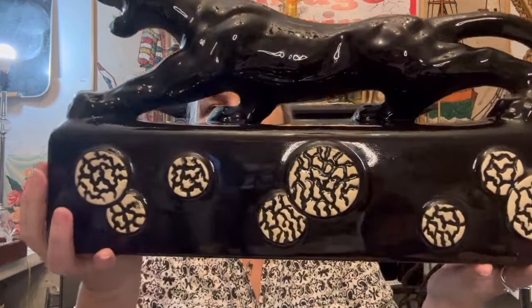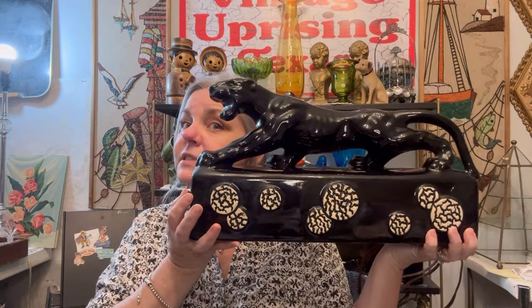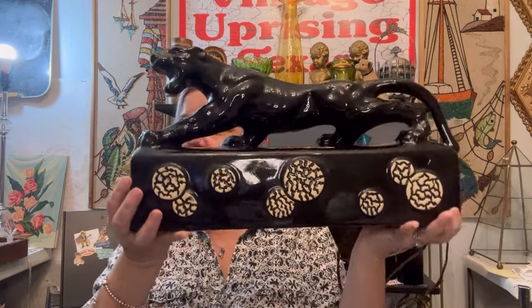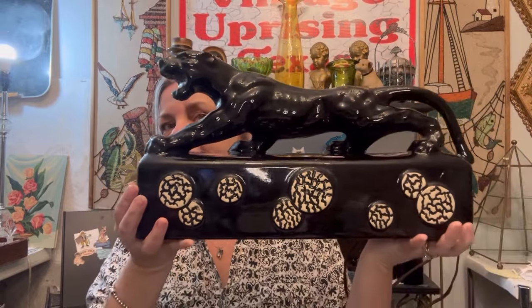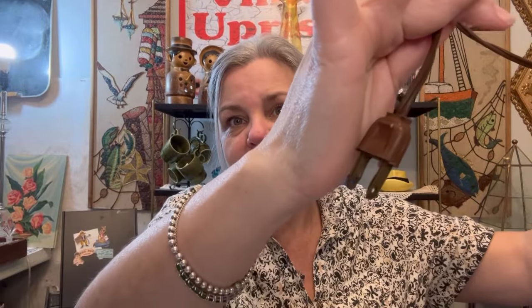I don't have the light in there, but it does work. I did try it. I took the light out when I traveled with it to bring it home. But this is fabulous. Look at that. I just love this. Very MCM. I may have to list this. But if you're really interested with a serious offer, let me know and we'll discuss it. But this thing is gorgeous. Just love it. So, here's a cord. So that is everything from this haul, I do believe.